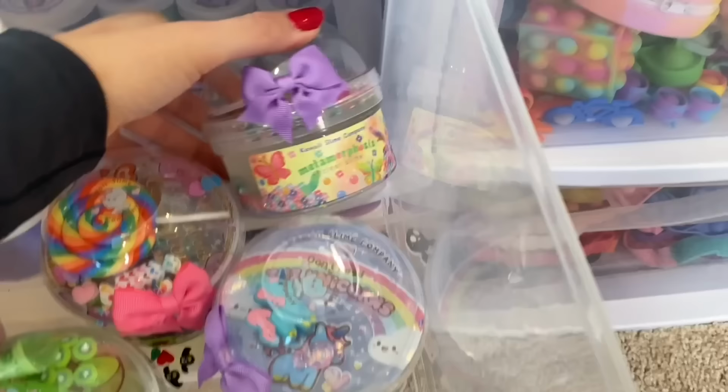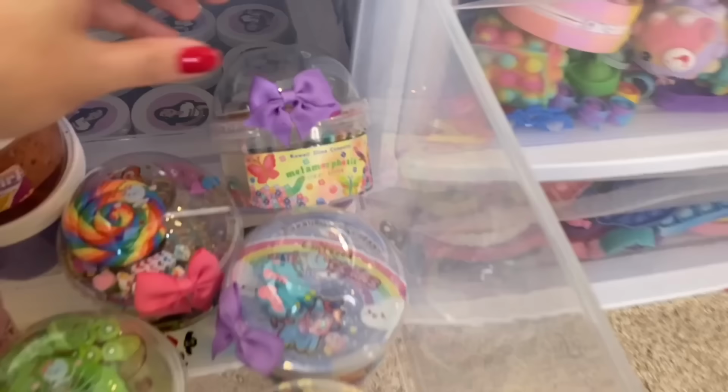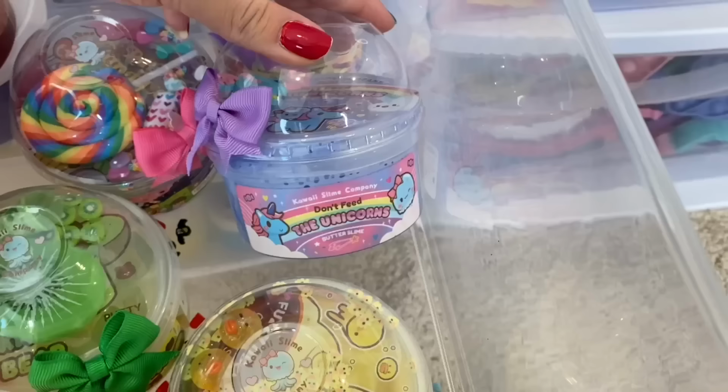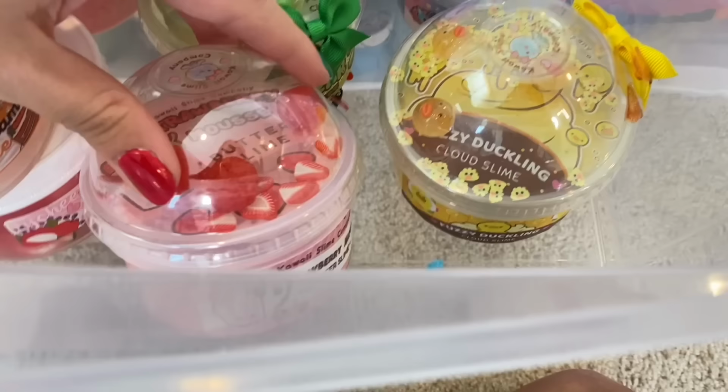We have some more kawaii slimes in here. This is just like the overflow. So we have a metamorphosis one. It's absolutely stunning. This is called Rainbow Candy Topia. Don't Feed the Unicorns. Kiwi Bear, Fuzzy Duckling, and Strawberry Mousse.